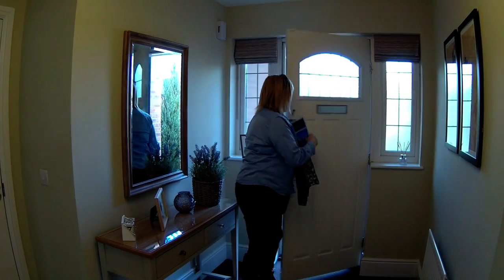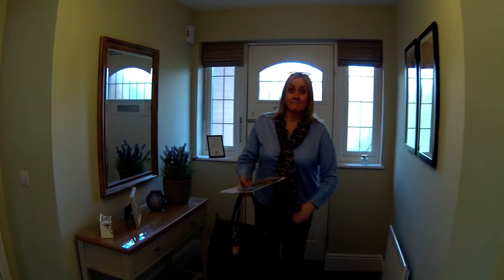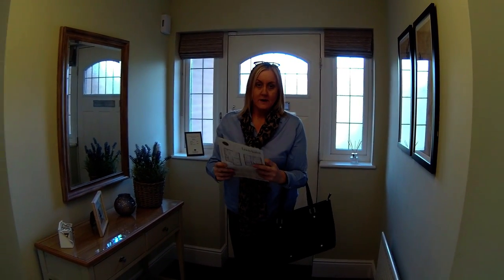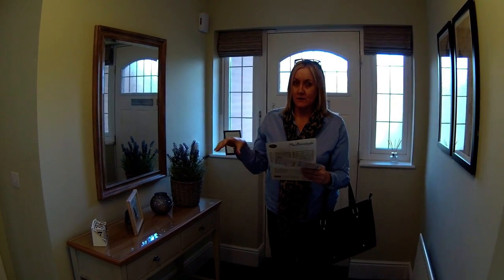Welcome to Amington Garden Village by Redrow Homes in Tamworth in Staffordshire. This house type is the Henley, one of four here on this amazing development on the outskirts of Tamworth. We've never seen so many show homes in one place.